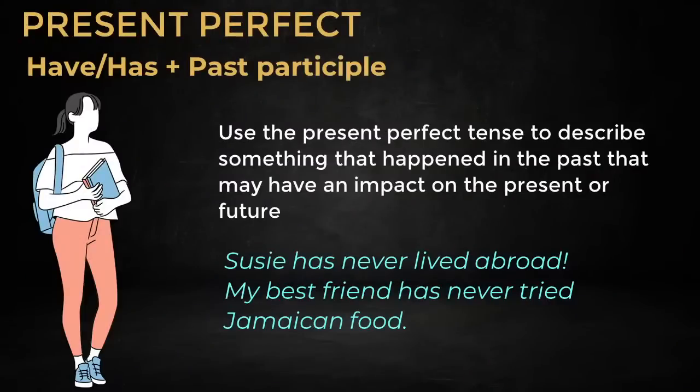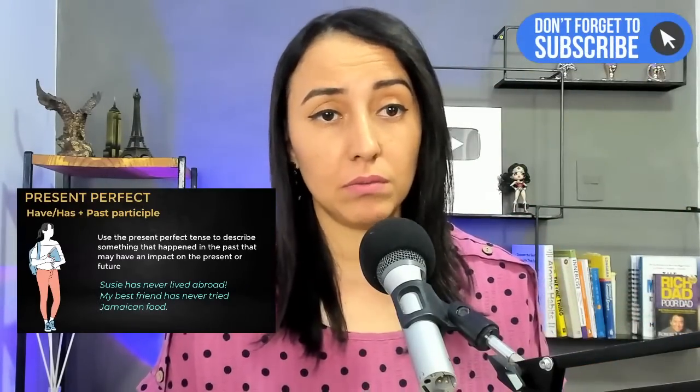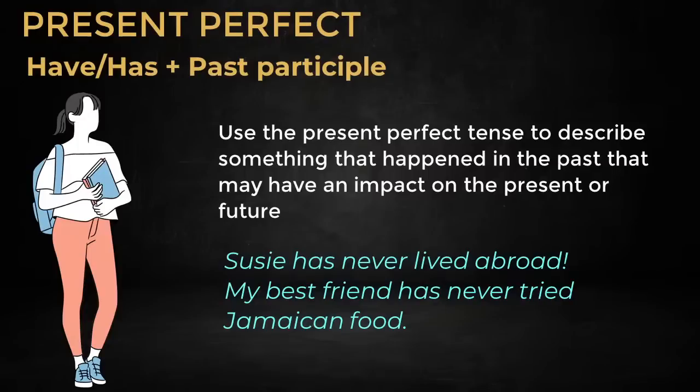Now, present perfect, quick review again. I have a complete playlist of present perfect here with many explanations. Here's just a review so that I can teach you the structure that I want to focus on. But it's important to have a quick review, okay? So you're going to use present perfect to describe something that happened in the past that may have an impact on the present or future.